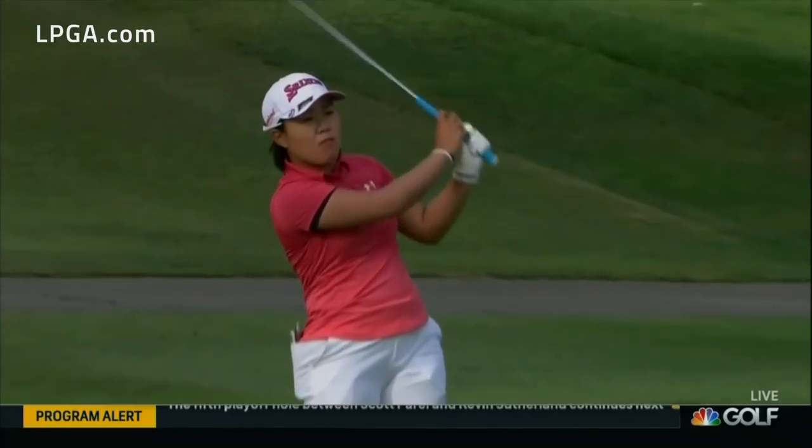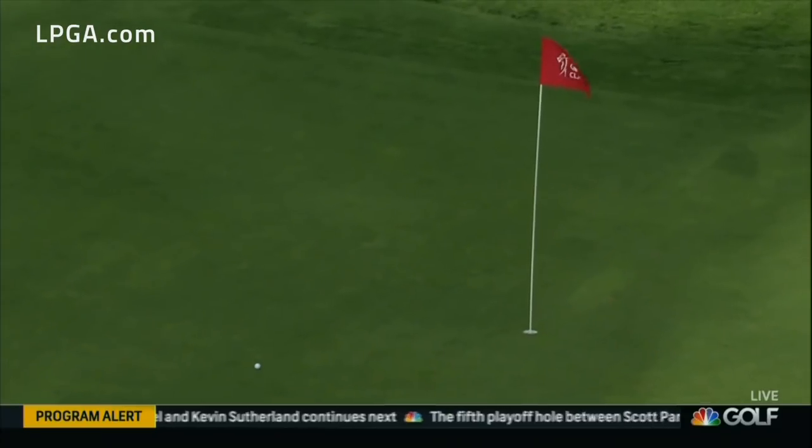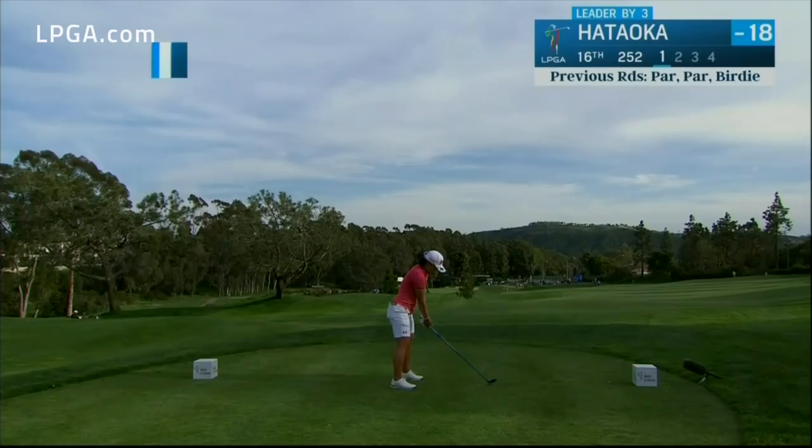She leads by one here on number 15, approaching this par 4. This ball would land well short of the hole, but here it comes. It's getting better and better. That would lead to a birdie. Hataoka gets to 18 under par.